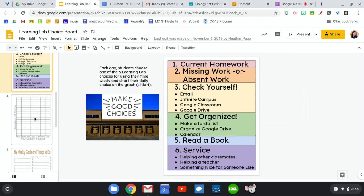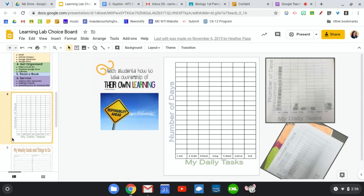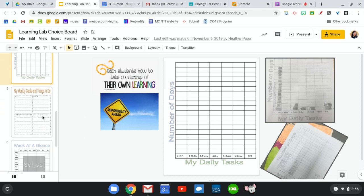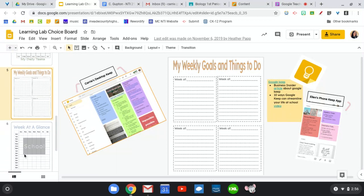But then, because we both have an elementary background, we created this daily task data notebook for kids to track how they are spending their time. And had notebooks that lived in our classrooms. And we gave them weekly goals and things to do. We showed them how to use Google Keep. And here's a picture of my desktop Keep, whereas this is her phone Keep. And we have videos on there.